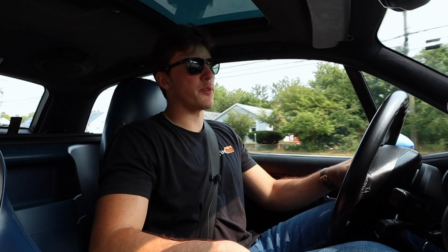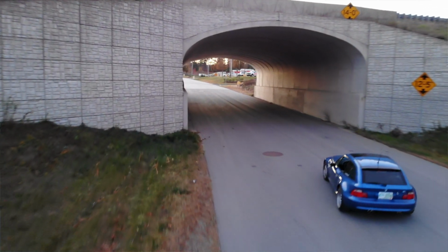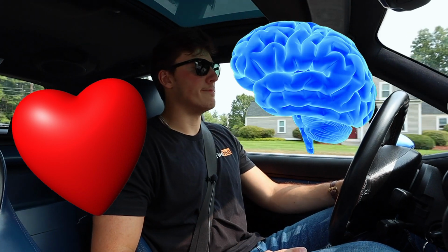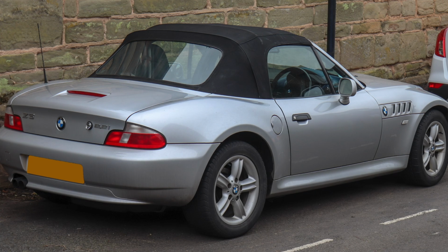Well, he's responsible for the Z8 as well as the M3 CSL, neither being slouches. And what he wanted was a pure driving enthusiast machine. A car for people who drive with the heart and not the brain, as he quoted. And the best way to produce that? Start with the smallest available chassis from BMW, which happens to be the middle-aged man special, the Z3 convertible. Z3 chassis? Good. Everything else, not so good.